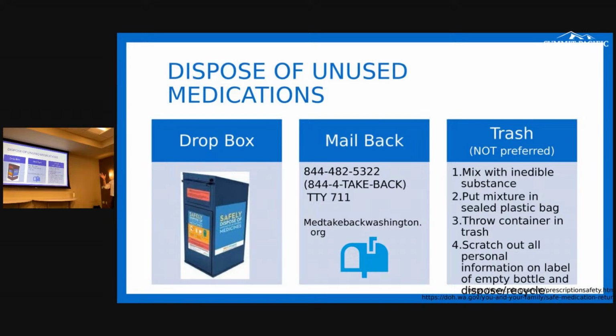So there's drop boxes in a lot of pharmacies that you can throw meds into, including right out here in our pharmacy here. There's a drop box. I learned this in Washington State. There's a mail back program for meds. So you can call this number or go to that website, and they will send you an envelope that you can put your meds in and mail back. So that was kind of nifty.